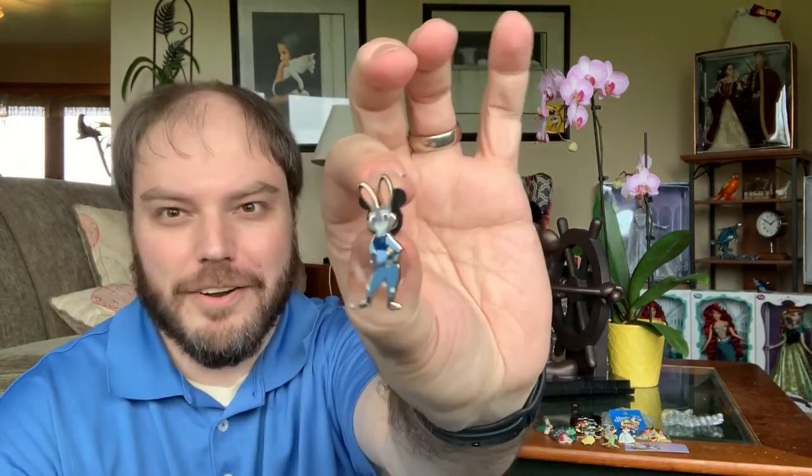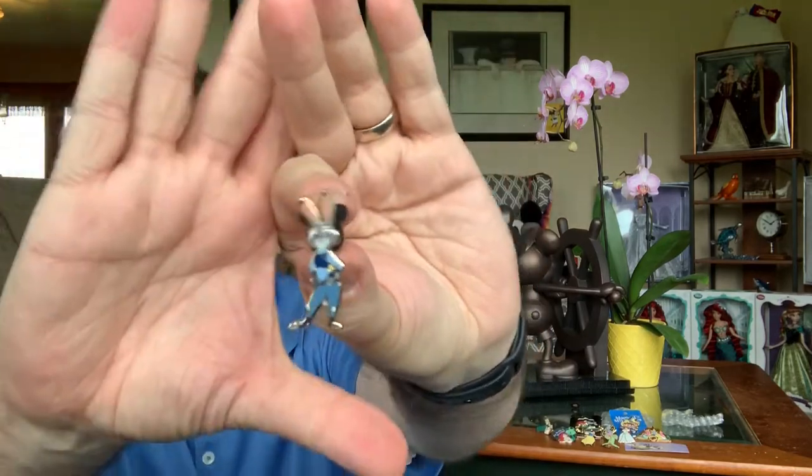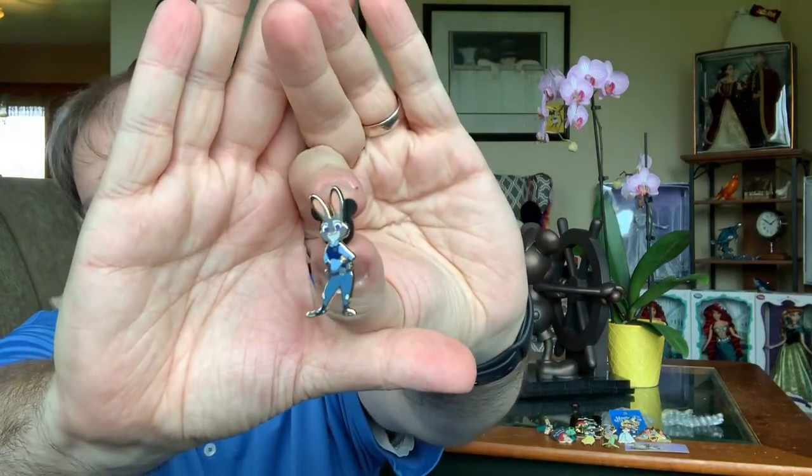And now I got another little tiny pin bag. Man, I got a lot in this one. I'm excited because there's still more in here. All right, let's see here. Oh, yay! Yay, yay, yay, yay! Okay, I have a tiny side collection of Zootopia. But I don't have Judy Hopps, just Judy Hopps. So now I do. So here is Judy Hopps.